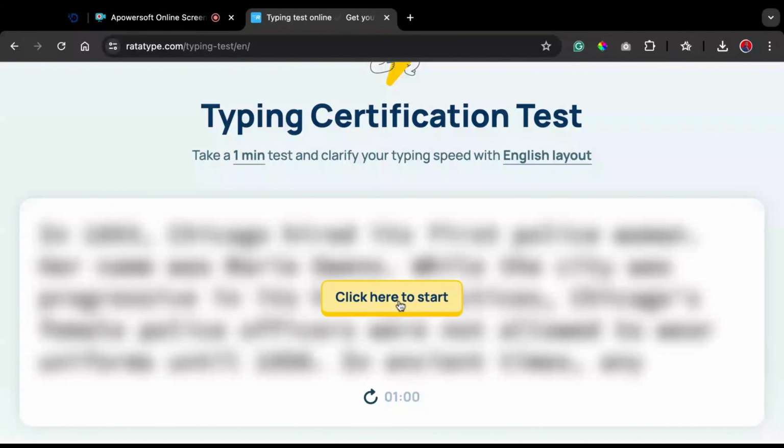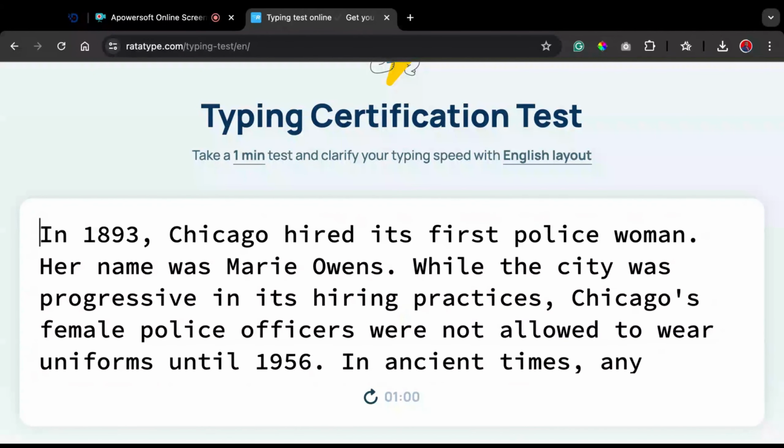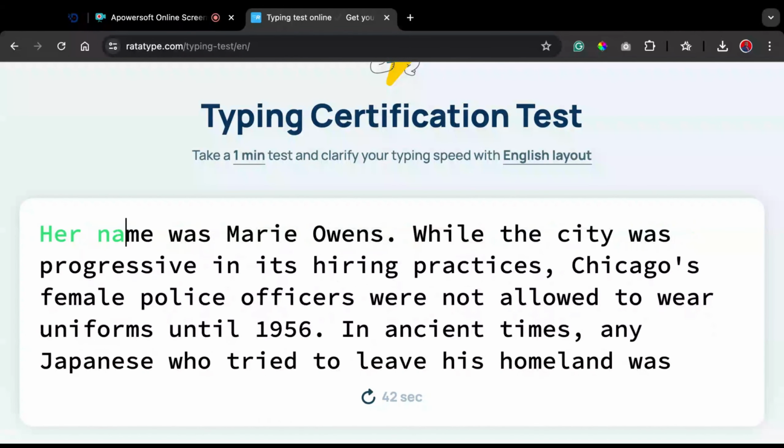All right, so let me click here to start. Okay, so in 1893, Chicago had its first policewoman. Her name was Mary Owens.